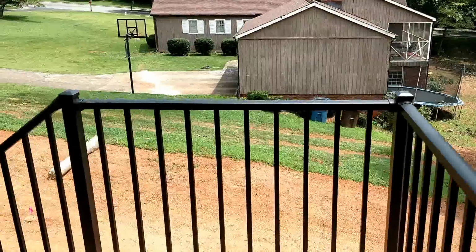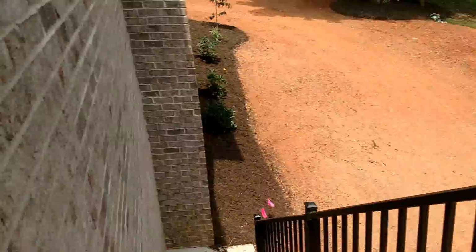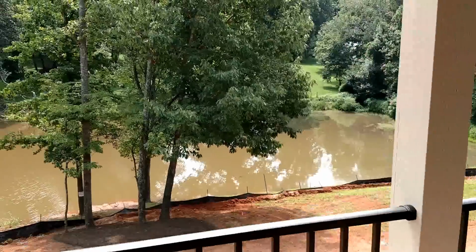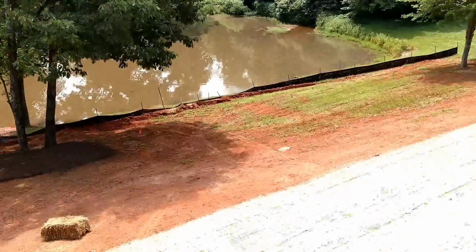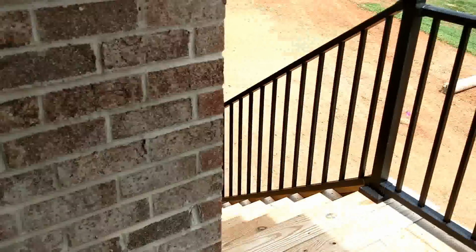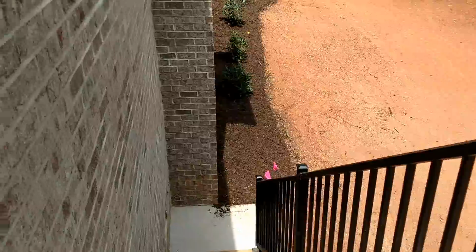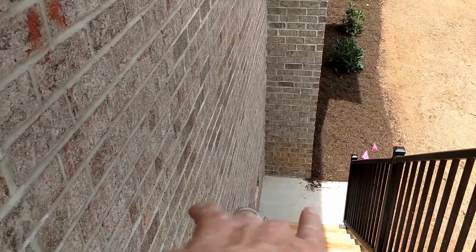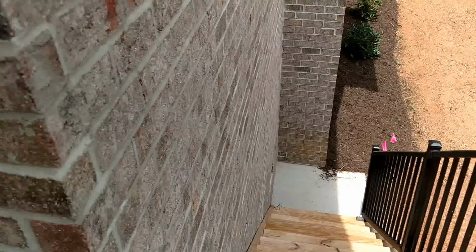Now the thing with the set of stairs, when you have a backyard that's so high like this, we're way up in the air here. You want to run your stairs to the lowest point just because these stairs are big enough. You get them any bigger, they can get dangerous. So we ran them along the wall here and poured a nice concrete pad down there. So it's a little more convenient when you're going down the stairs.